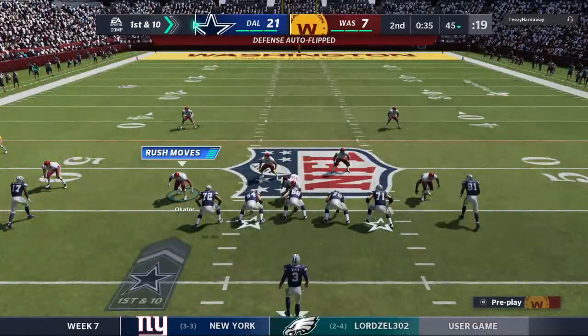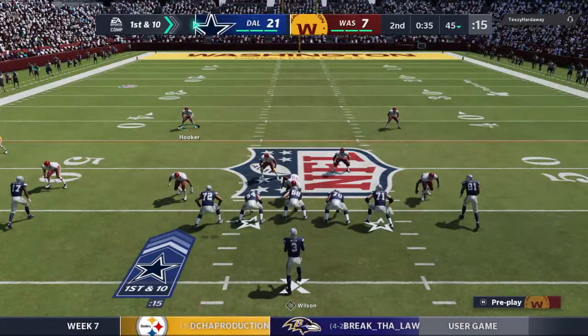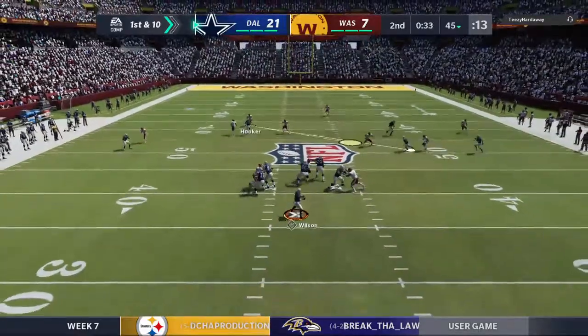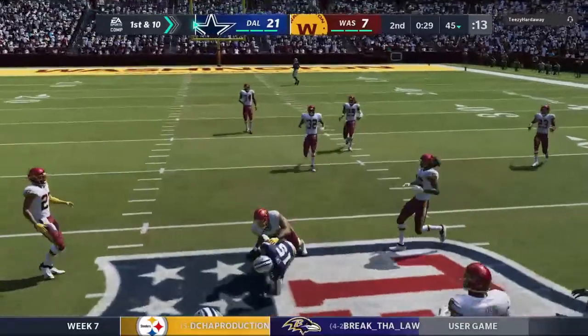About set for this next drive by the Cowboys offense. And the ledger for them so far looks pretty good, doesn't it? It certainly does. Touchdown, touchdown, touchdown. Not sure it can be much better than that. They've got to feel very good about the groove that they're in at this stage of the game.